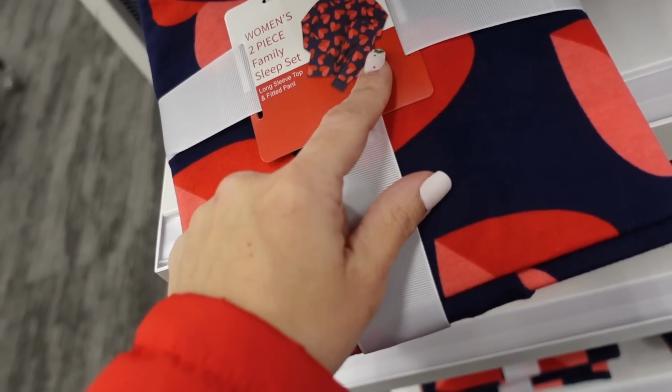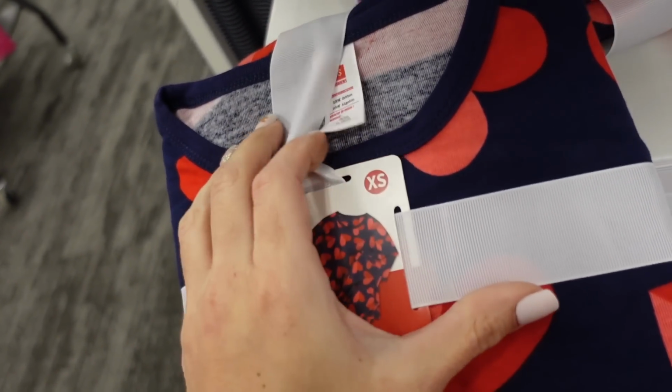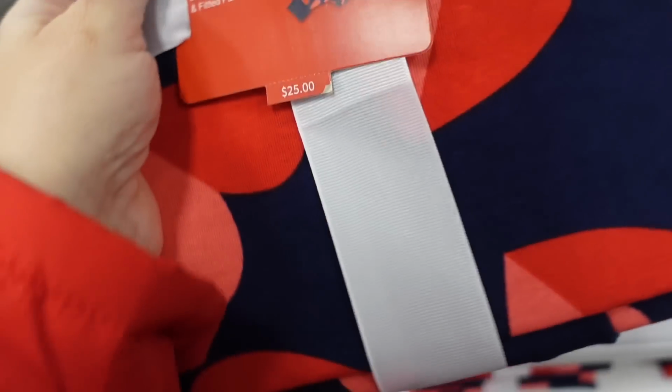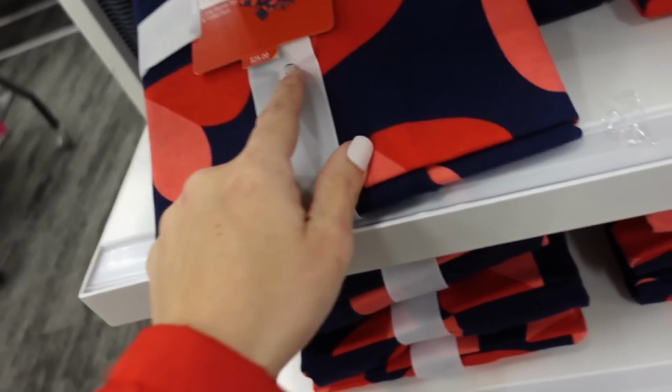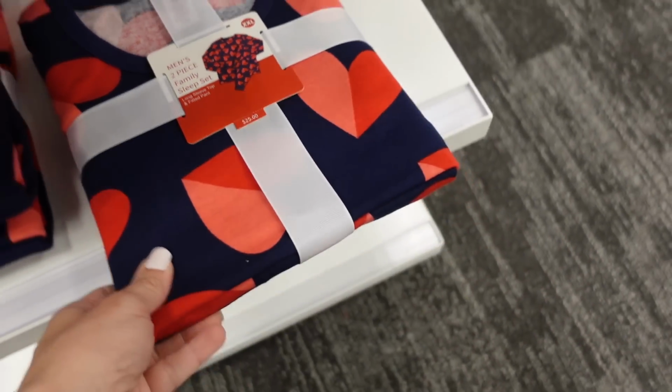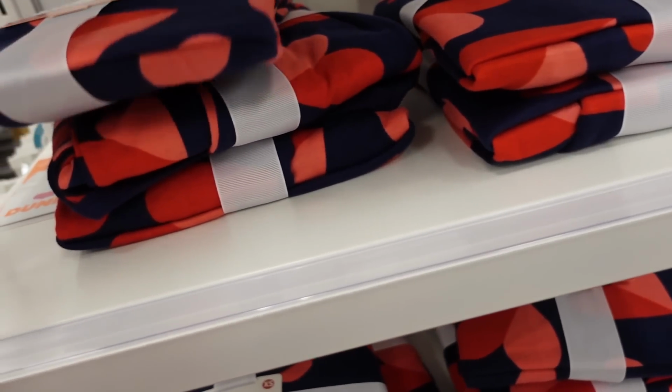I'm pretty sure these are for the family. Let's see what brand. These are super soft, stretchy. And then the pants look like they are jogger style with the elastic waistband. The women's are $25. The men's are also $25. Earrings from A New Day.